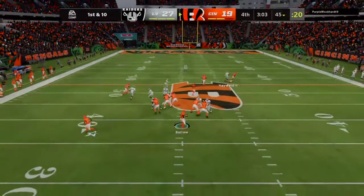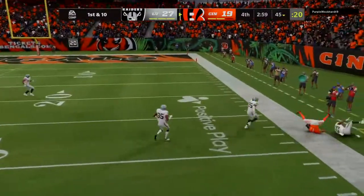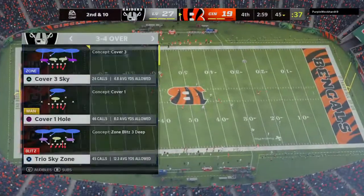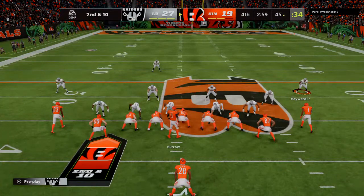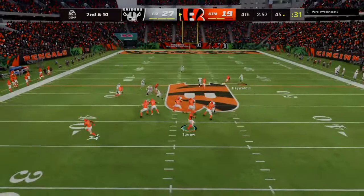Now Burrow on 1st down. And that is caught on the right sideline, but out of bounds, says the line judge. Took him a little too far. It's 2nd down, to throw on 2nd and 10.